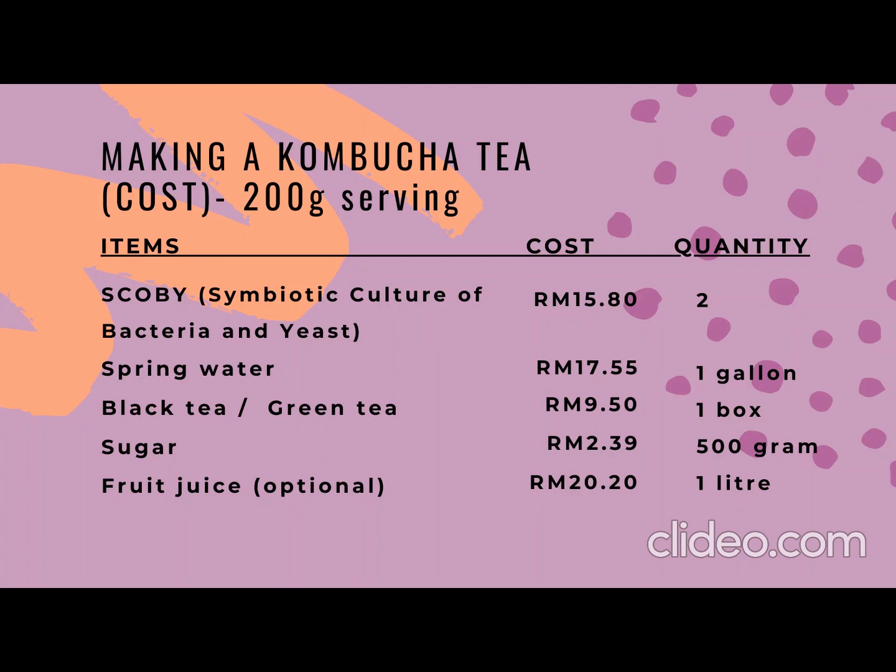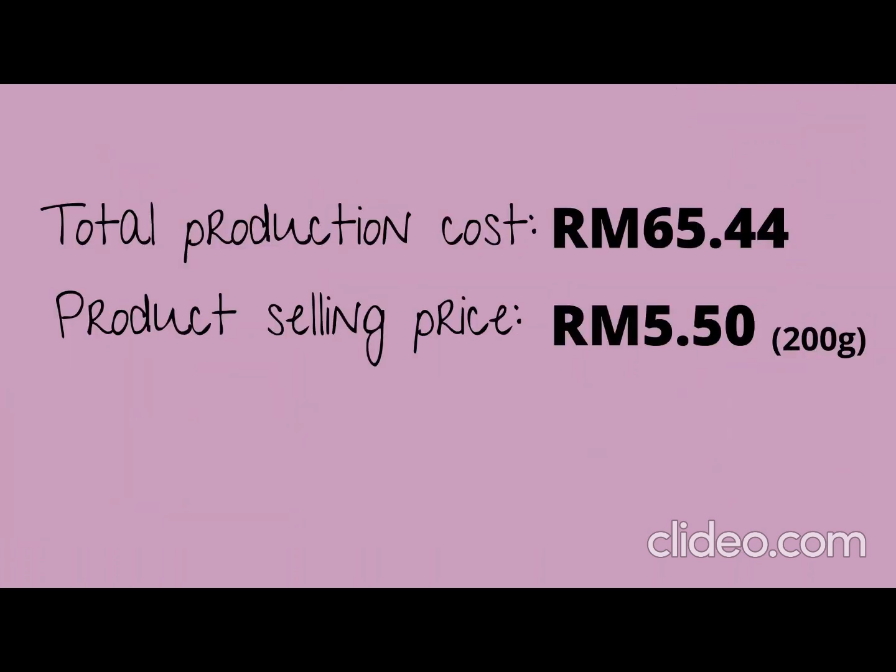Sugar is also used with a price of RM2.39 for 500 gram. Lastly, the optional fruit juice is priced at RM20.20 for a litre. So the total production cost for a gallon of kombucha tea is RM65.44. The selling price of kombucha tea is RM5.50 at a serving of 200 gram, which is a suitable price considering the production cost and the making process.